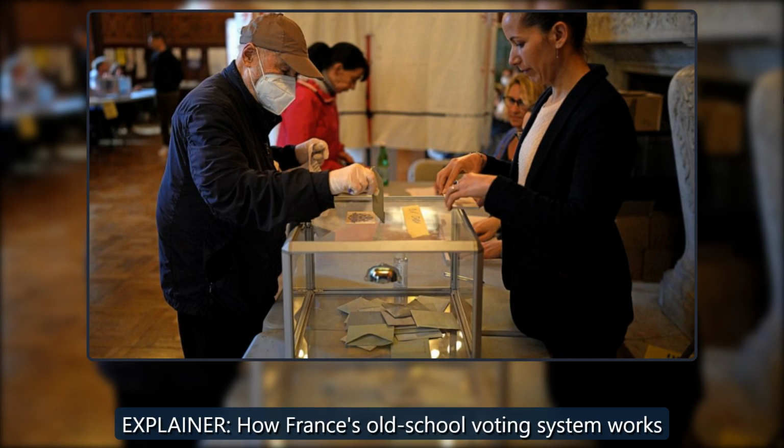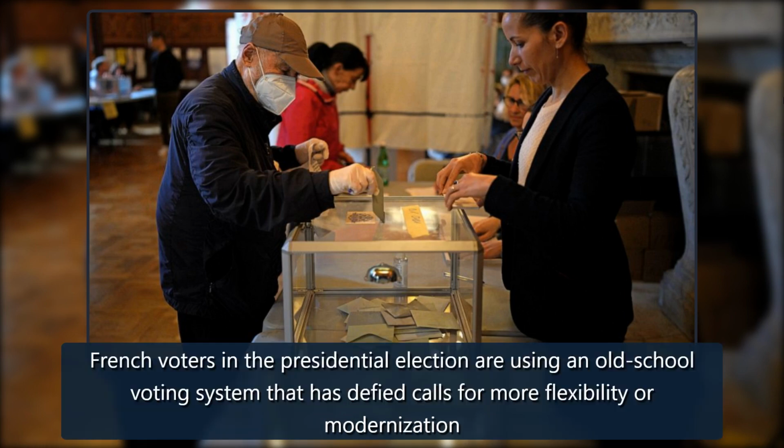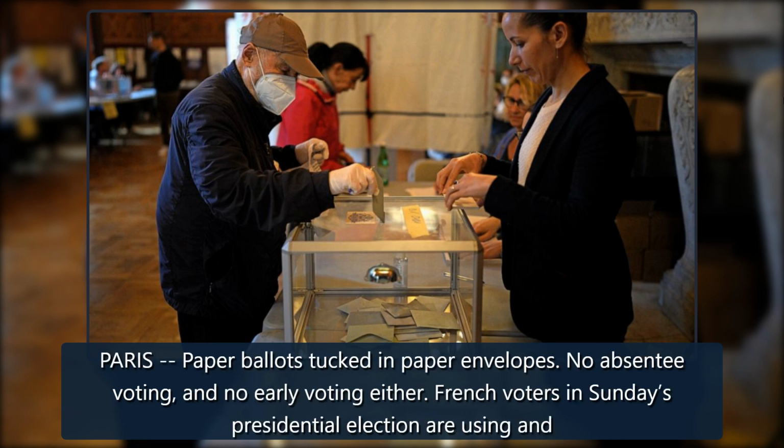Explainer: how France's old-school voting system works. French voters in the presidential election are using an old-school voting system that has defied calls for more flexibility or modernization. Paris: paper ballots tucked in paper envelopes. No absentee voting, and no early voting either.